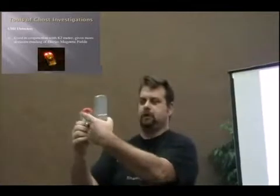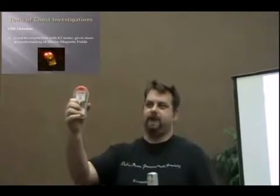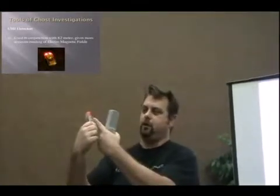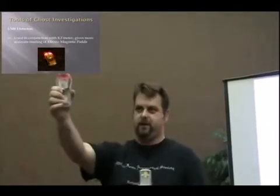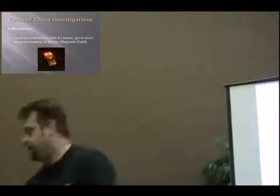Oh, this is another one. This is the same type of theory with this one, but this is analog. It has a little dial on it that allows a little bit more accurate settings than just this. You can actually see where the needle sits with the dial. It has a nice little light on it too.